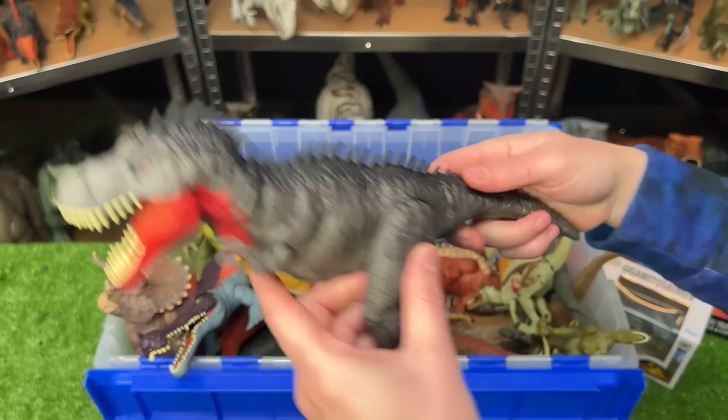Get started with the biggest T-Rex figures. This one is a custom colored super colossal T-Rex. This is one of my most brightly colored T-Rexes. This one is super cool and will be the first on the right side.